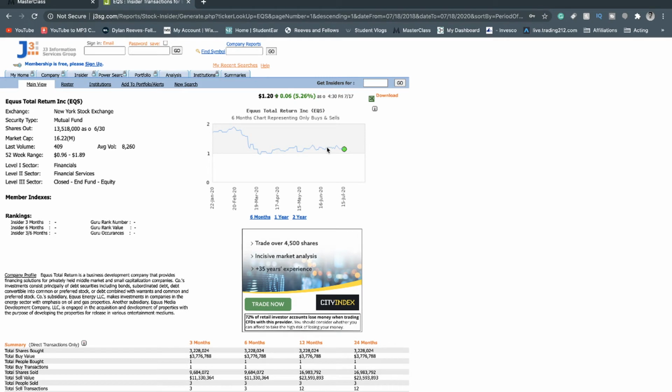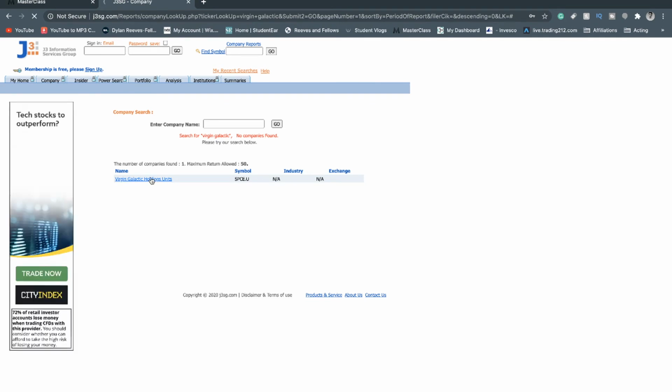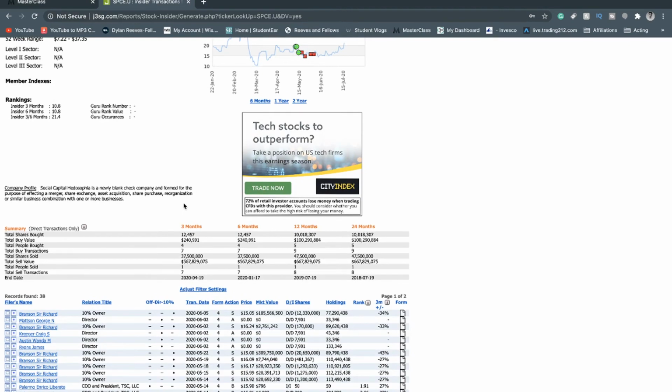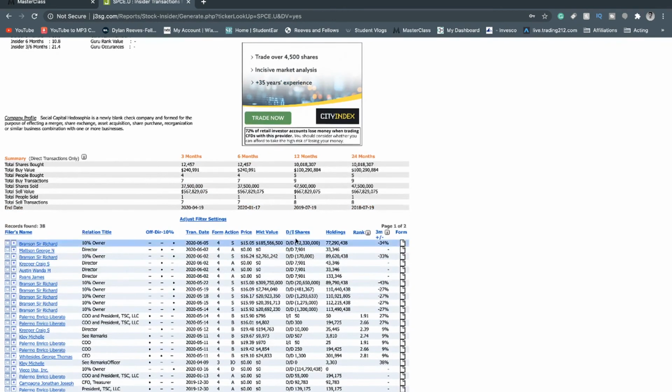So once again, if you're looking at a company, let's say it's SpaceX, Virgin Galactic, you could find that company and see what the insiders are doing, whether they're buying or selling the shares, and it determines your confidence with them. Now, I know this is a very different time because Richard Branson sold a lot of his shares, 185 million pounds worth, because he needed to save his other businesses.